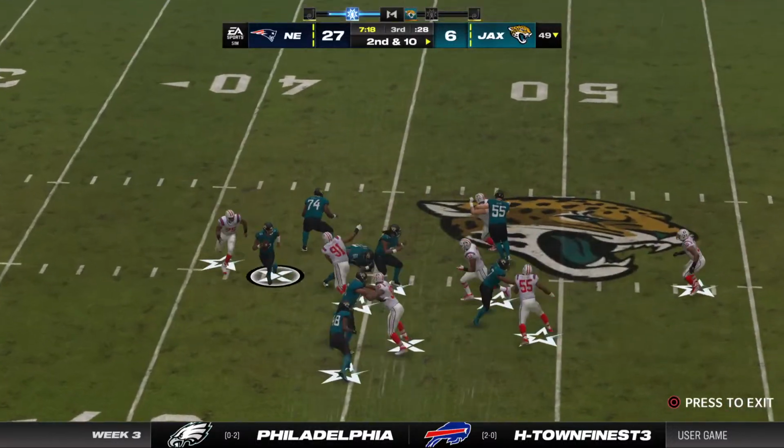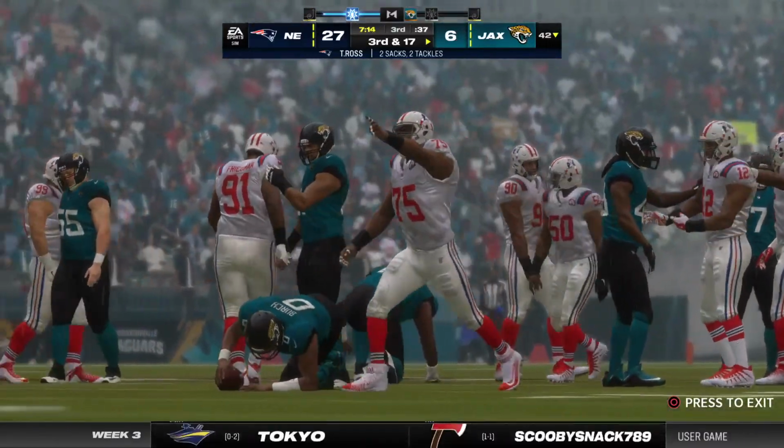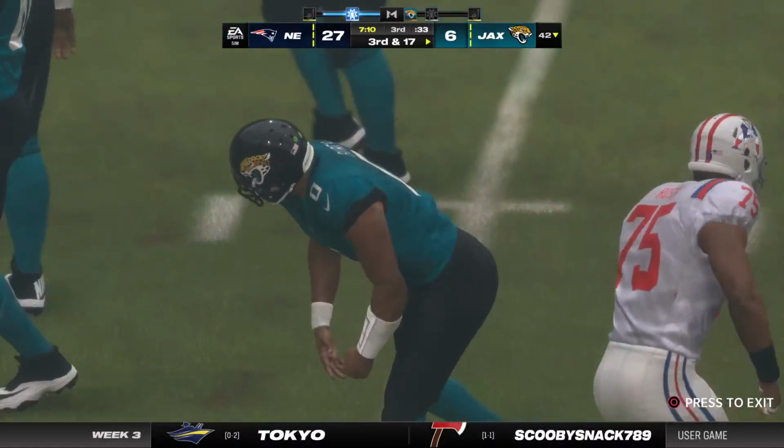Off the play fake. Birch. And he goes down. It's a Patriot sack. Taken down for the 5th time this game. Multiple defenders there to get him.